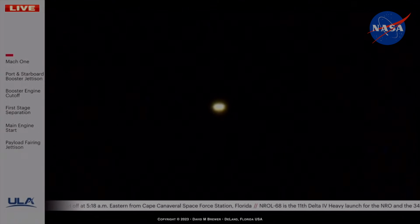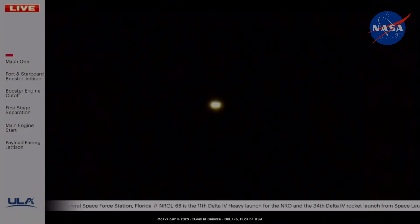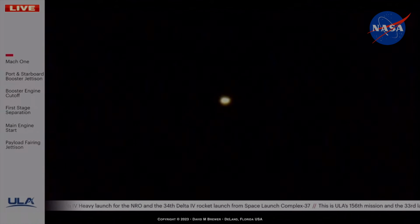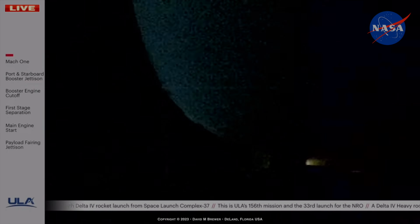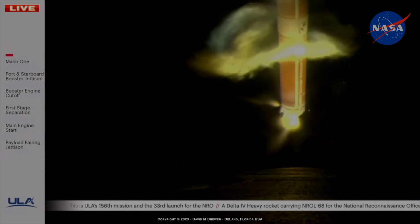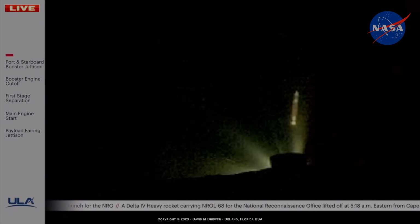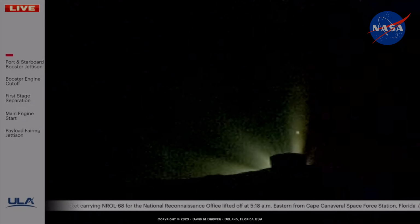Vehicle performance continues to look good, with the port and starboard engines burning at the maximum power level, and the core RS-68 burning at the partial thrust level. Port and starboard boosters are now throttling down. The engine response looks good. Port and starboard cutoff, and we've had separation of the two side boosters. Core booster is now throttling back up, and the maximum power level has been achieved.